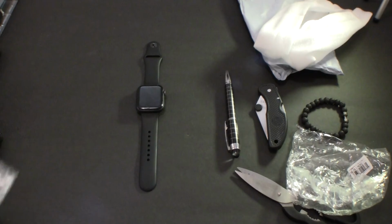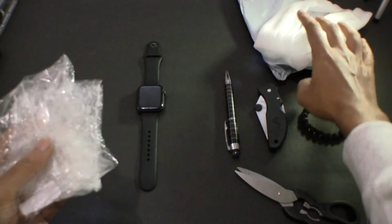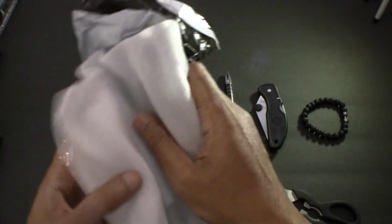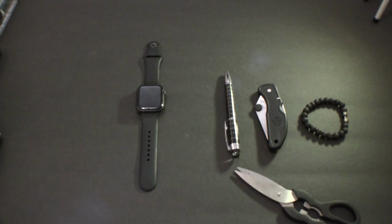Yeah, interesting. Okay, well, turns out that, wow, I didn't even notice that was in there. Hey, remember to check all your packages, folks, when you order stuff, or else you will just miss stuff that you totally purchased. And I do misplace things, and I've misplaced my Series 4 40mm. So yeah. Be very aware, folks. Be very aware.